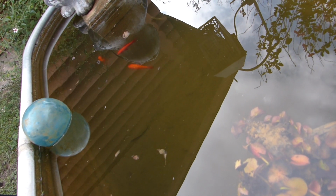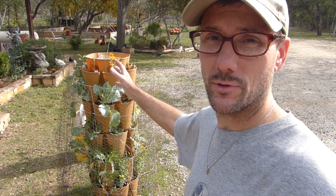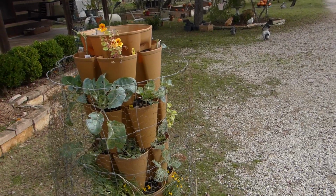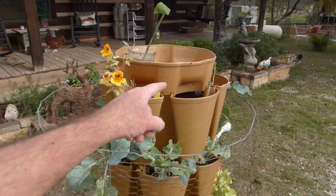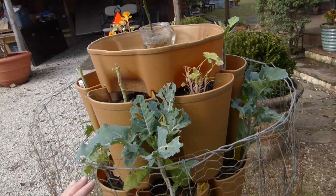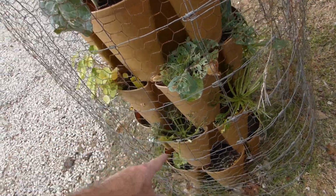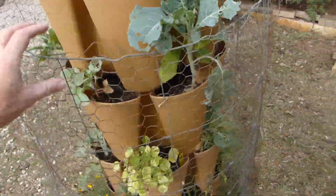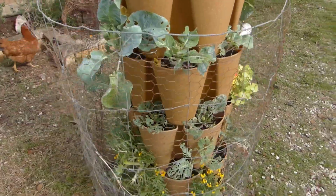Hey, fishy, fishy. Whenever these plants are done growing in this vertical growing system by GreenStalk, I'm going to take it apart and reassemble it on the pond and use it for aquaponics. For now, I feel like I'm just feeding caterpillars, chickens, and horses. Everything on the top row was bit off by the horse. Thank you, Maggie. And a lot of these down here have been eaten by caterpillars and chickens, which is why I put this wire on here to keep the chickens out. But the wire has done no good to keep the caterpillars out.